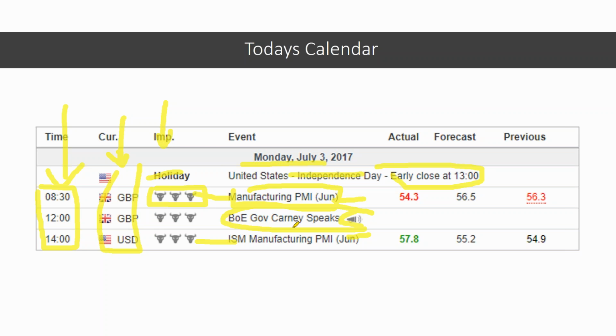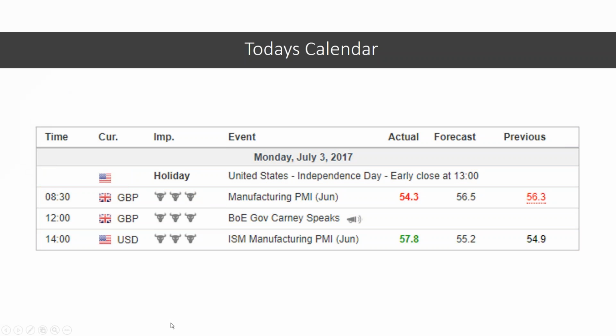Now, speeches are like news. You can't evaluate a speech because there's no data in a speech. You'd have to listen to what Mark Carney has to say and figure out how it affects the news. But he spoke today. Just like you have central bankers, you have all the U.S. central banks speaking. You have Lowe out of Australia, and a gentleman out of New Zealand whose name I forget. When all the central bankers speak, they're part of the economics and finance world, so they're on the calendar because they can move the currencies.